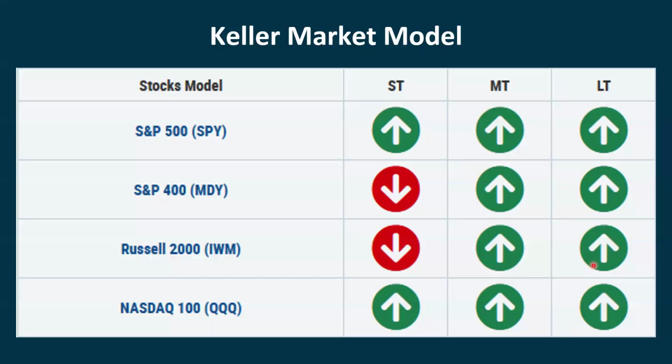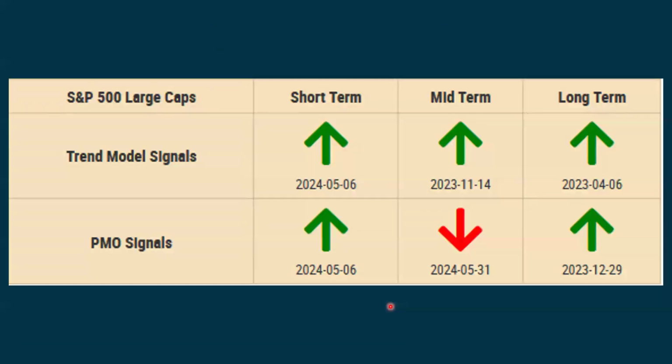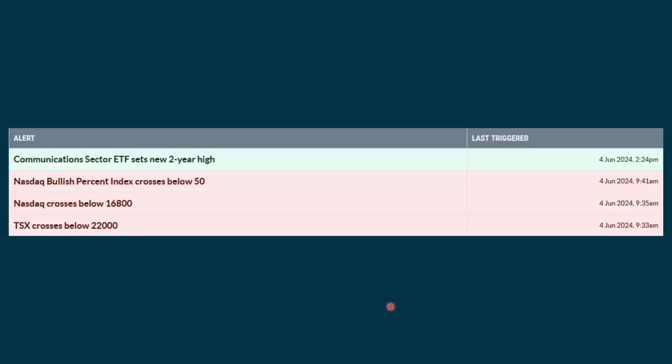We're seeing a little bit of an improvement here where we're negative with the mid caps and the small caps, but we're seeing some improvement across the different indexes according to the Keller market model. Also, we're looking a little more positive with the bonds based on price. We're now positive in the short and intermediate term, where we're still negative with commodities and the US dollar in the short term. No changes with the decision point scorecard.